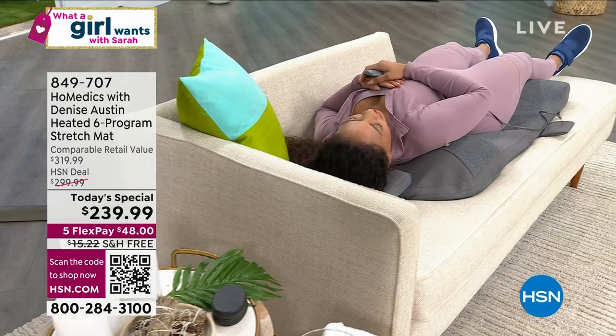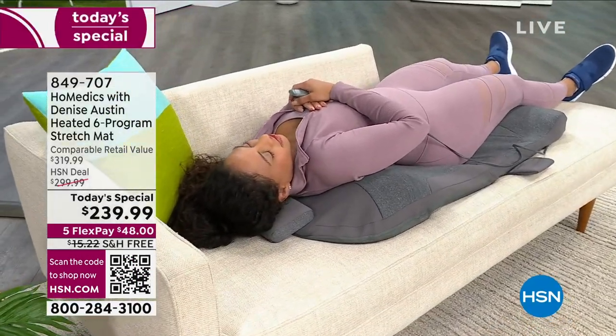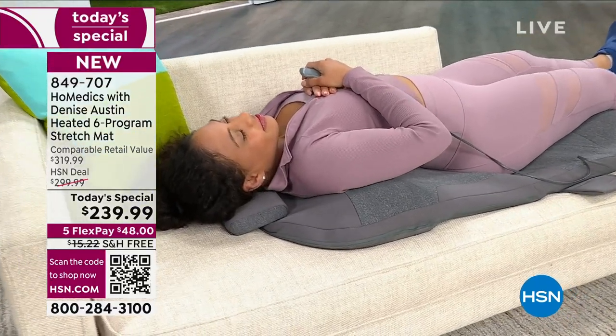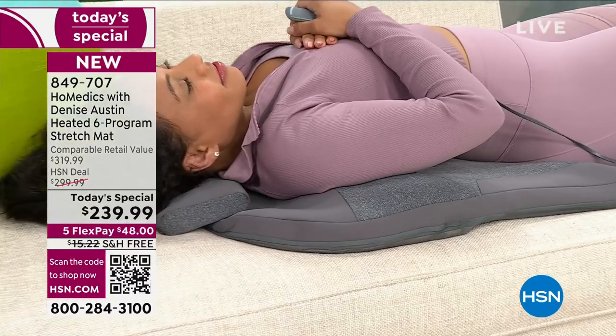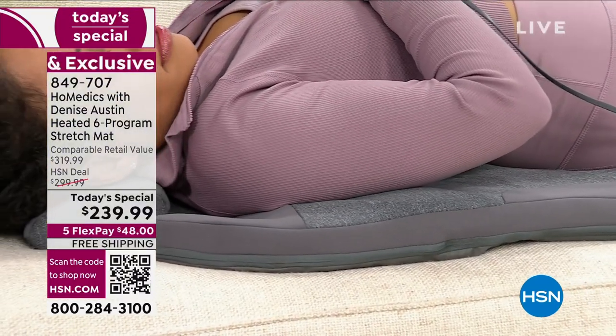Our best value of the day from HomeMedics and Denise Austin. Did you see what she brought us? This thing is so incredible. It's not a yoga mat. It's not a heating pad. It's not a pillow. This is your heated program stretch mat.